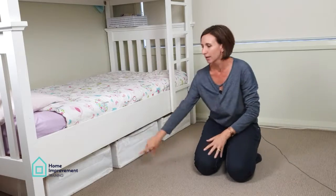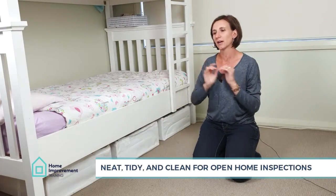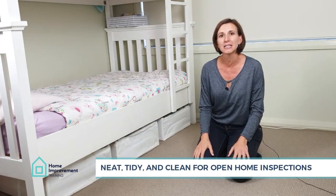So as you can see, I already have 3 of them. And this way it just cleans all the clutter, puts away the toys or extra clothes that are laying around. Very quick and easy. Takes you 5 minutes and you're ready to get out of the door for the buyers to come and inspect your home.